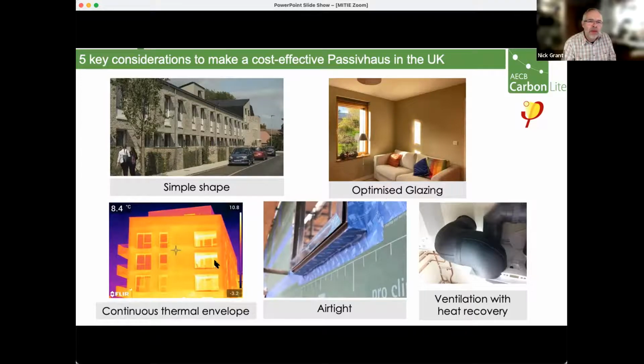And then the thermal envelope, the insulation isn't particularly thick. It's maybe a bit thicker than building regs, but it's more about it being continuous and being good quality. So we don't have any gaps in the insulation. We don't have any thermal bridges, bits of metal or even timber going through the insulation layer, reducing its effectiveness.